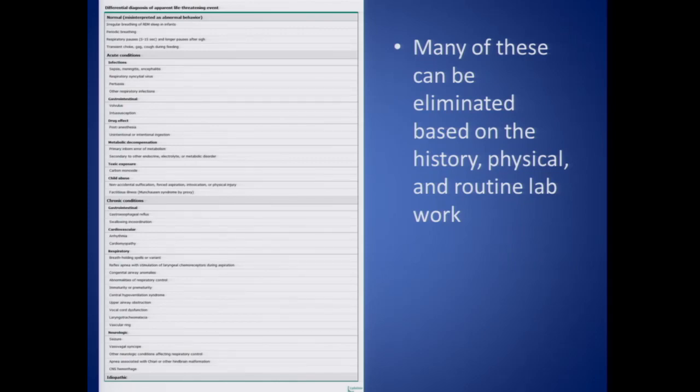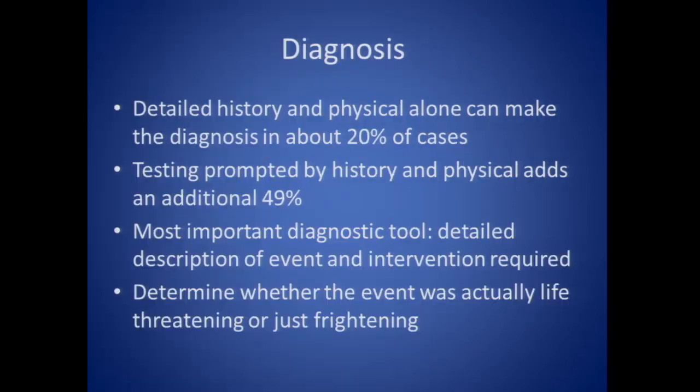History, physical, routine lab work, any exposure to carbon monoxide, all this stuff. Diagnosis, detailed history and physical alone can make the diagnosis in about 20%, okay? Testing is usually prompted by histories and physicals. Most important diagnostic tool is a detailed description of the event and the intervention that was needed to get the kid breathing again or to eliminate the event that was happening, okay?